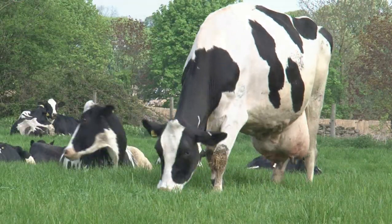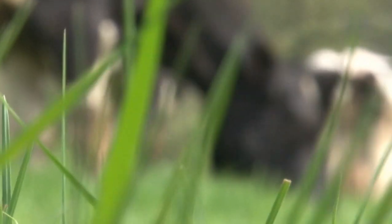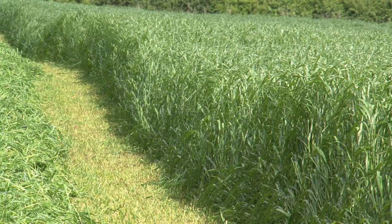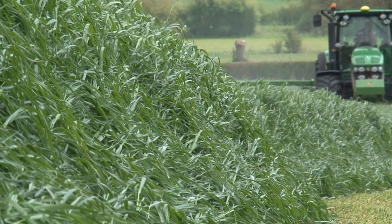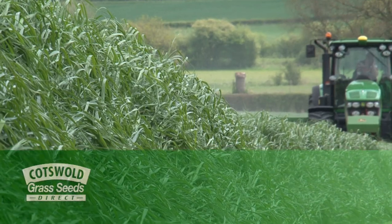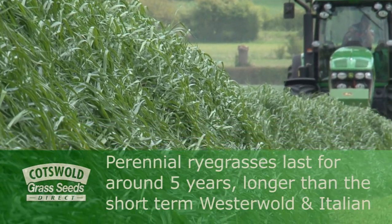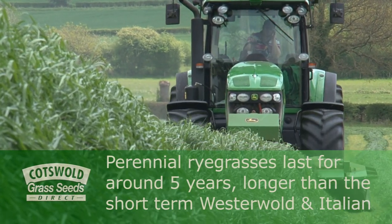And the large number of bred strains to choose from give the options from the very leafy grasses with very little stem, which are excellent for grazing, to the more upright, the earlier growing forms, which are better suited to silage or hay production. Most perennial ryegrasses last for around 5 years, which is much longer lasting than the shorter term Cotswold or Italian ryegrasses.